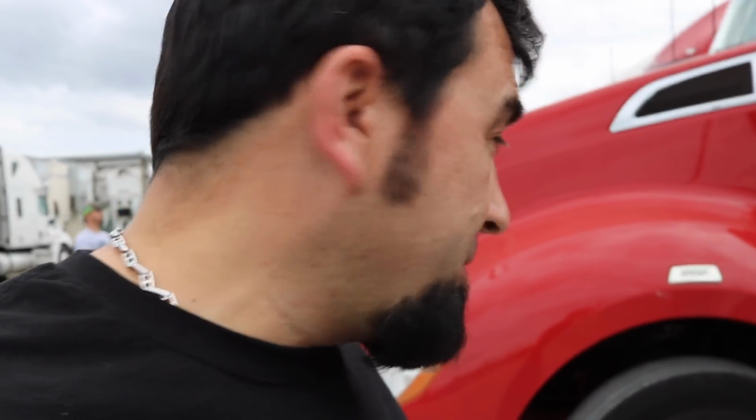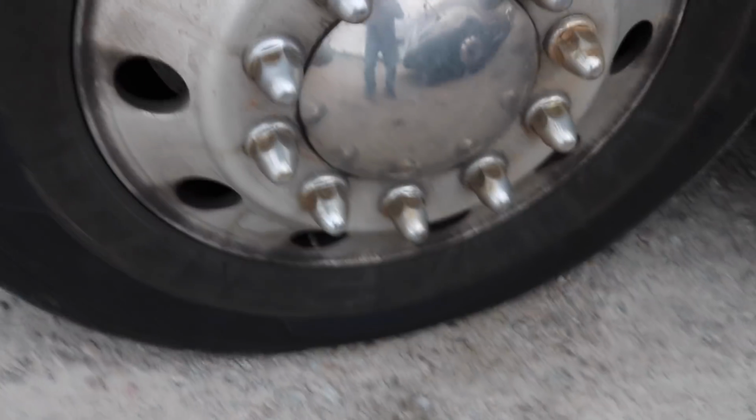Day one of trainer certification is in the books, and I'm going to be staying here at the Columbia Yard tonight, and I've got a dirty truck.